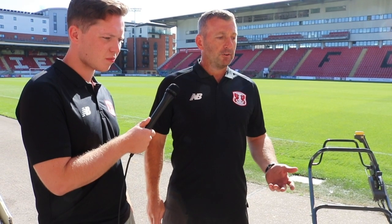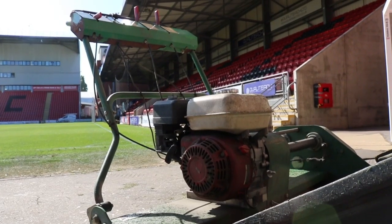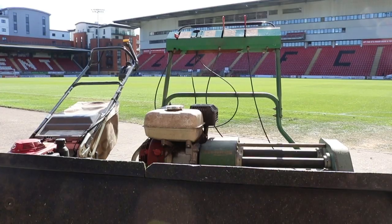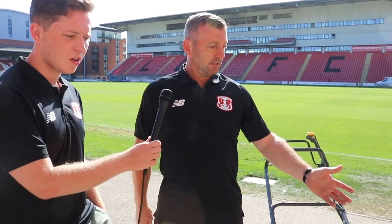Then when we start cutting for match days, we move on to the bigger Dennis mower, G860, which is a lot wider with a cylinder inside it, so it cuts it like scissors. So you cut the pitch rather than this one's a circular one. This is one that puts your pattern on the pitch and all your stripes. It's got a roller on the back, so it flat rolls it as well.